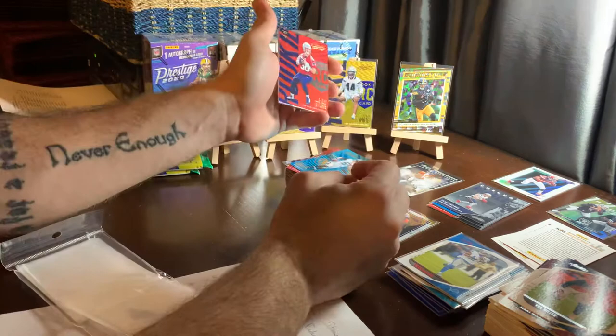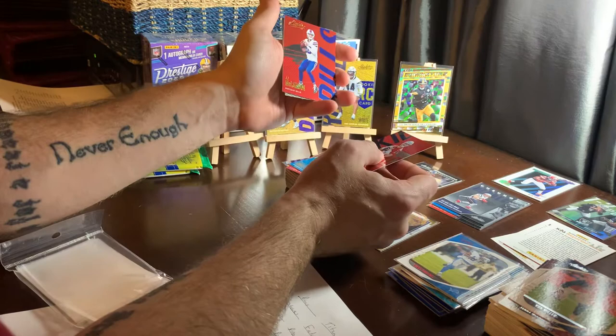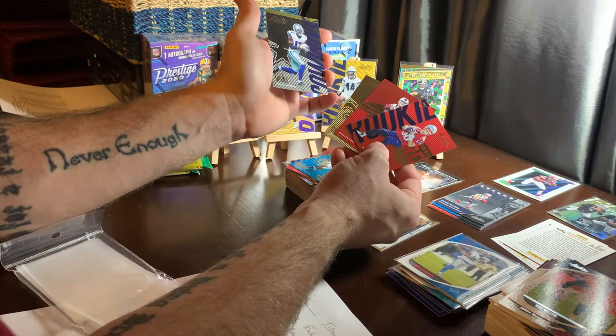Danny Etling, Patriots. AJ McCarron, Bills. Drew Brees, Saints. Allen Hurns, Cowboys. And Ben Roethlisberger, Steelers.